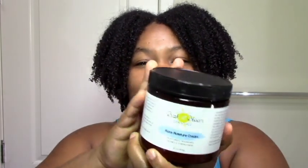So even if you don't like thick deep conditioners, don't worry, because this spreads really well and penetrates really quickly. And it's amazing, amazing. Next, we have this More Moisture Cream. This one she said was similar to the old Ease Leave-In, but I didn't find it similar at all.